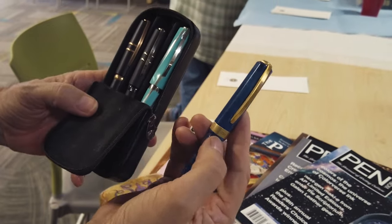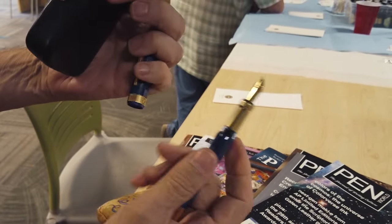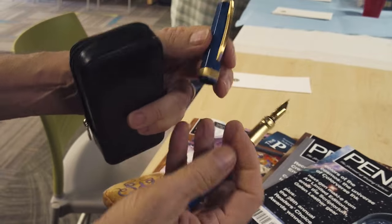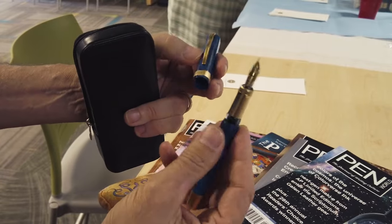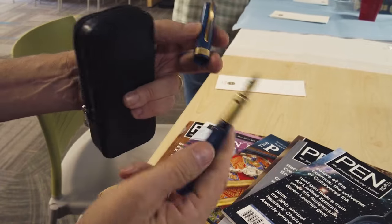It has the hook and lock cap system. It has an ink window there. It has dual ink reserve. It's a vacuum fill. But it's only $350. Wow. Versus the other ones are $800-$900. Yeah. That's crazy. The difference is it's not a gold nib. The other ones have gold nibs.